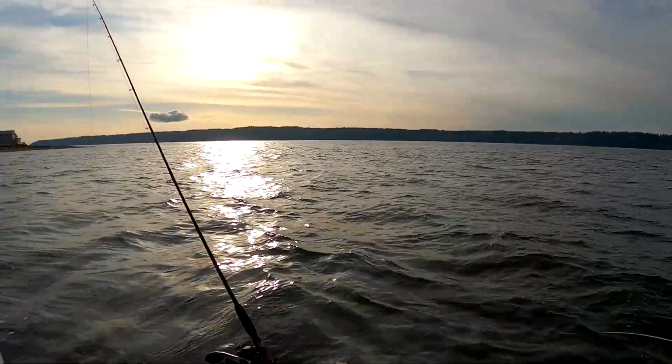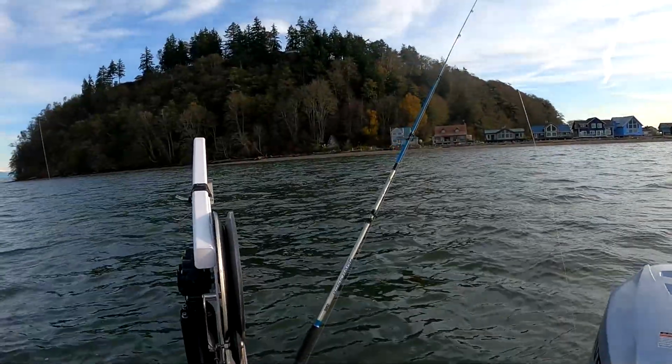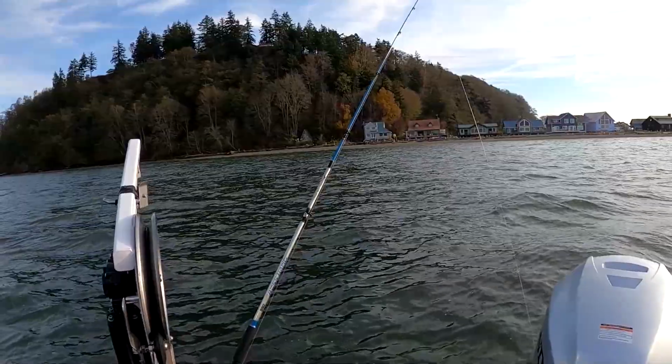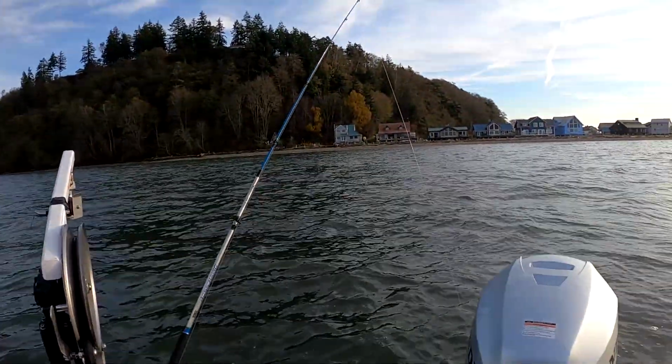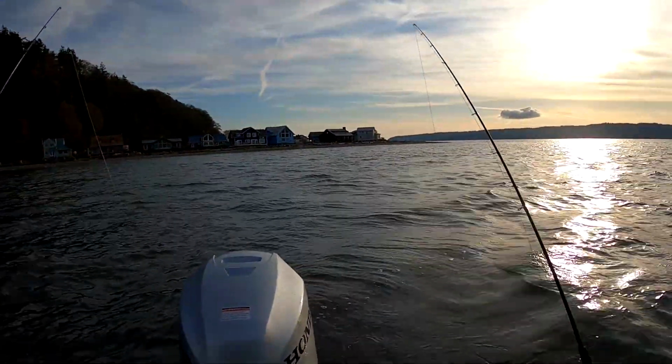As we start wrapping up our day today, we've moved back over to Hat Island. Dropped our crab pot off back in around 60 foot of water or so. Moved in a little closer to shoreline here, see if we can pull in some more flounder. I think we're up to 3 today so far.